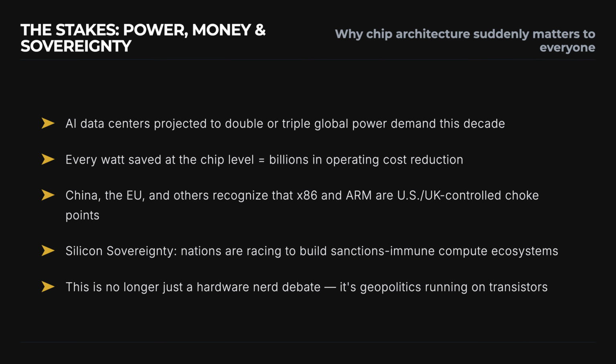Before we can understand where computing is going, we need to understand why this moment matters so much. The world is in the middle of a once-in-a-generation AI infrastructure build-out, and data centers are consuming power at a rate that is genuinely alarming grid operators and governments. A single large AI training cluster can consume as much electricity as a small city, and projections suggest global data center power demand could double or triple within this decade. That means every watt saved at the chip level translates directly into billions of dollars in operating costs and real-world carbon emissions. The chip architecture war isn't just about performance benchmarks anymore. It's about energy and money.